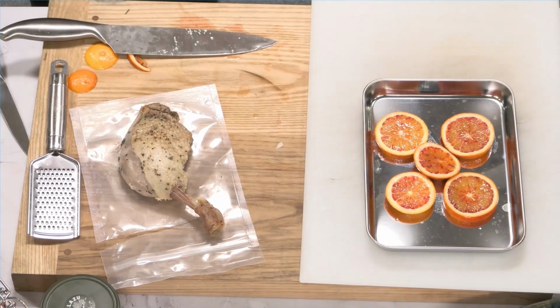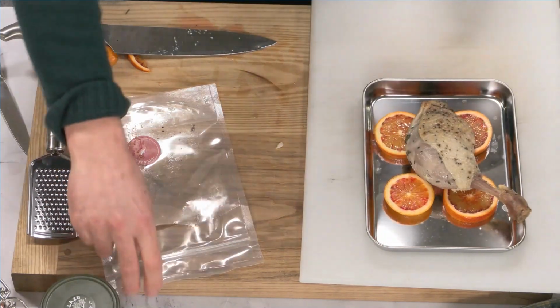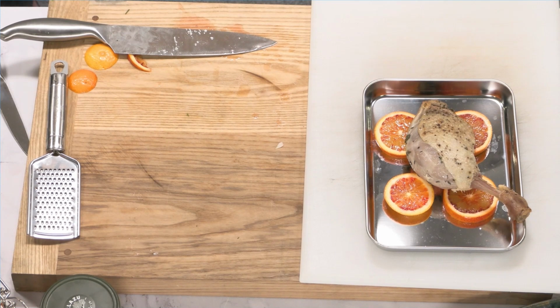So the blood orange is on a tray. I put the duck on there, like so. And then that's going to go in the oven. Well, there we go. That's pretty simple.